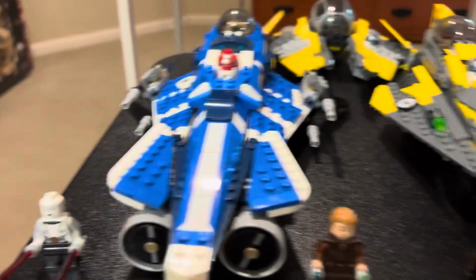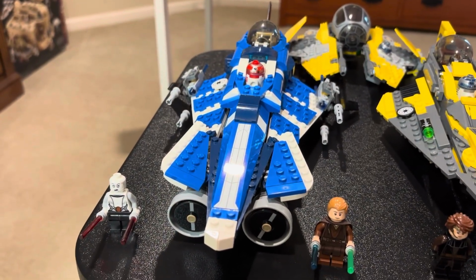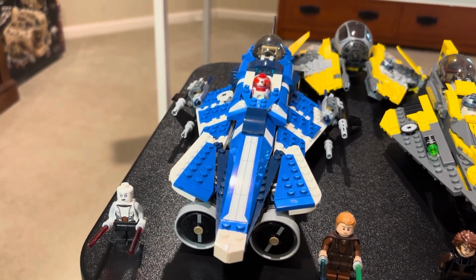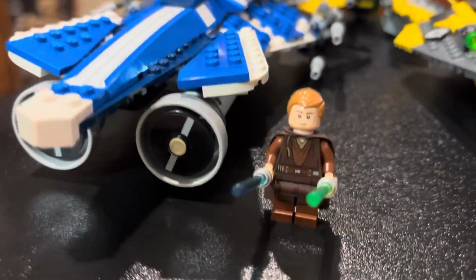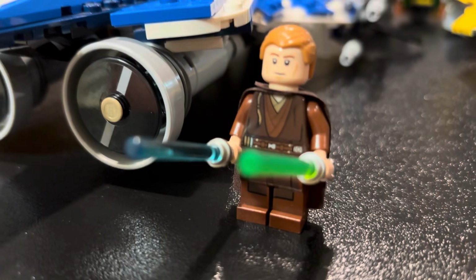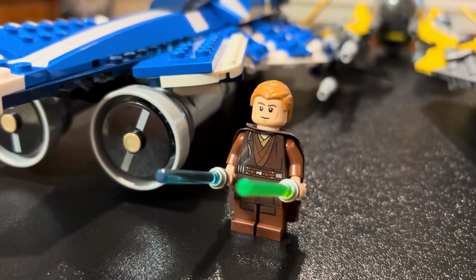So yeah, starting off with this one, this was my first one I got, and I got this way back in, I think, 2016. This is obviously Anakin's custom Jedi Starfighter from the 2003 Clone Wars. There he is, right there. That figure is actually a relatively rare figure. He hasn't come out in a while.